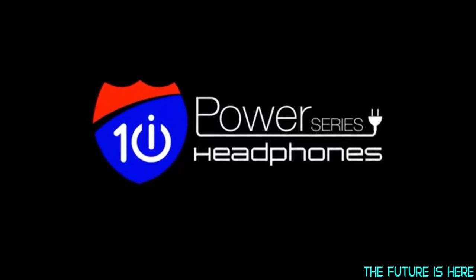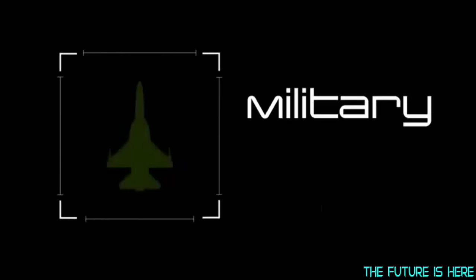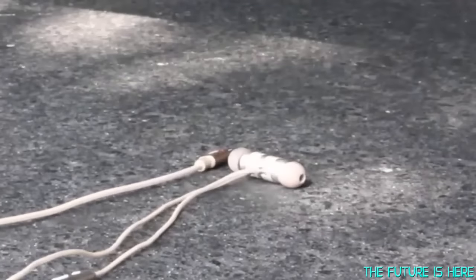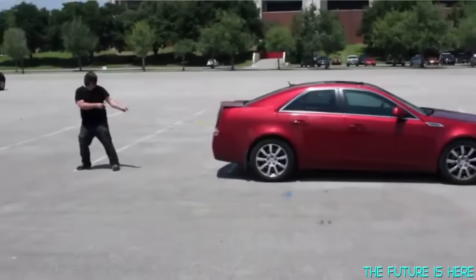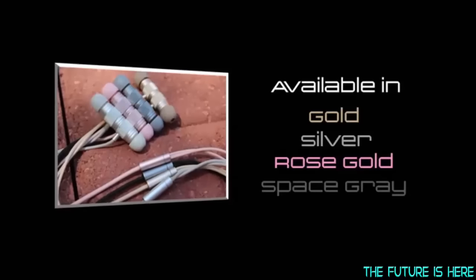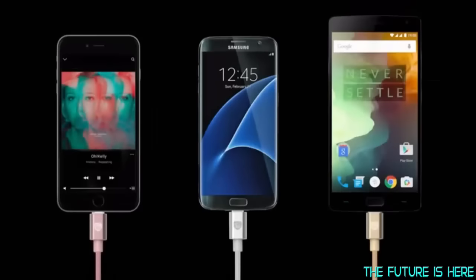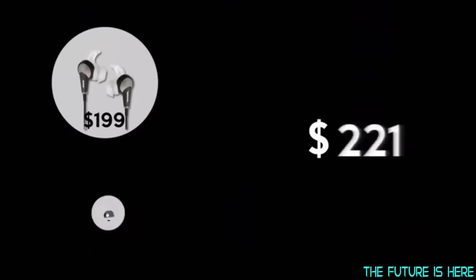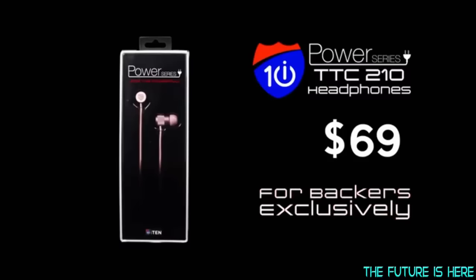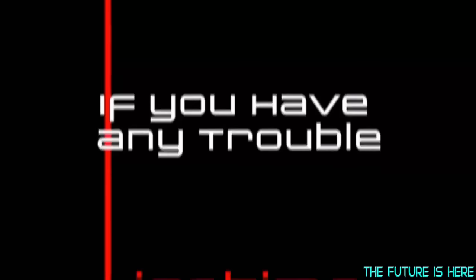Continuing with the engineered quality of the Powered Series line, these Kingslayers are made of military-grade, high-tensile nylon braid with steel-reinforced connectors and aluminum shock-absorbent housing, strong enough for your everyday life. Available in 4 colors for your Lightning, Micro-USB, or USB-C smart devices. These headphones change the game without breaking the bank. Starting at $69 for our backers exclusively. If you have any trouble, no need to worry. Every pair is backed with a lifetime warranty, guaranteeing to be the last headphones you will ever need.